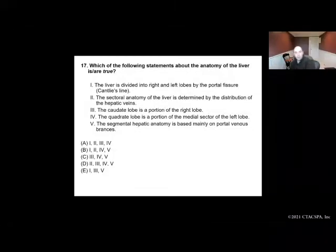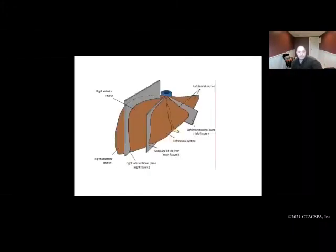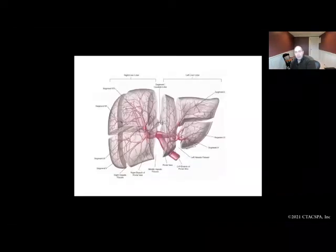The sectoral anatomy is determined by the distribution of the hepatic veins. So the sectoral anatomy follows those three planes of the right, middle, and left veins. So when you hear about the left lateral sector or section, depending if you're European or American, and the right posterior and right anterior section, those are divided by the venous anatomy. However, the segment anatomy is dictated by the portal branches. So the 1, 2, 3, 4, 5, 6, 7, 8 is dictated by the portal branches.